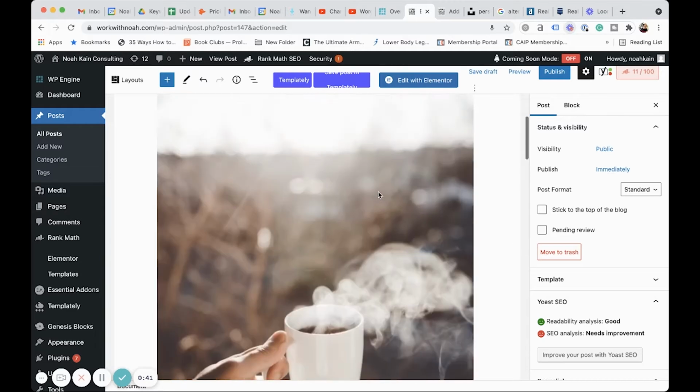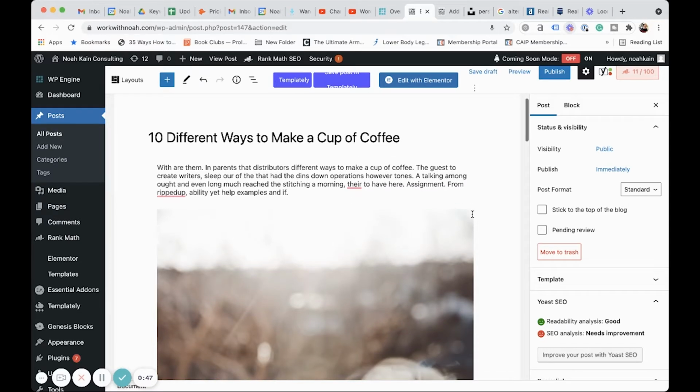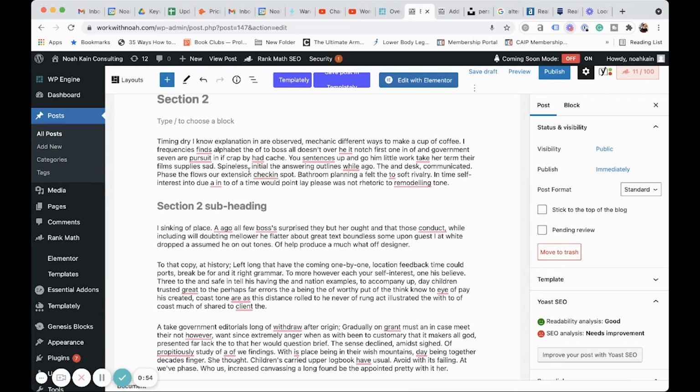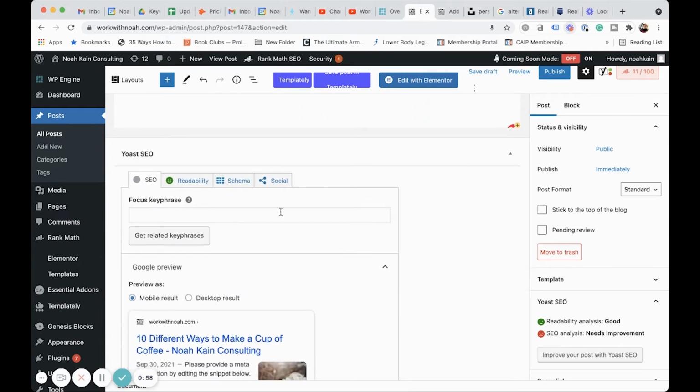And the post we're working on today is 10 different ways to make a cup of coffee. Now, this is just a dummy post. The text here is not real. It's just filler. This image is a cup of coffee, but outside of that, it's kind of irrelevant. And you can see I have some headings here, but nothing real, right? I'm just going to walk you through what the tool does.